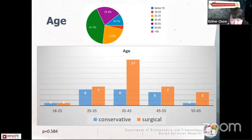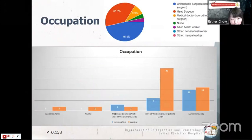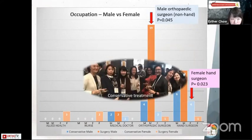I further analyzed the factors to see which would contribute to the treatment options. Age is not a significant factor that affects the treatment of choice. Gender is also not affecting the treatment of choice. For occupation, there's no significant contributing factor. But interestingly, when I further stratified the occupations into male and female, I found that male orthopedic non-hand surgeons preferred surgical treatment, while female hand surgeons preferred conservative treatment.